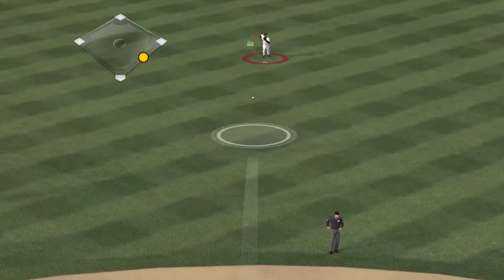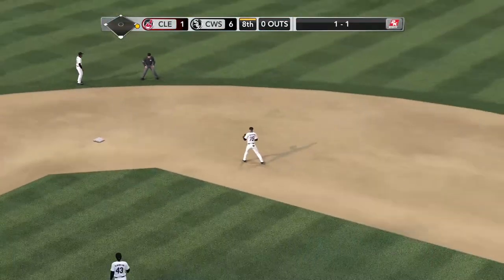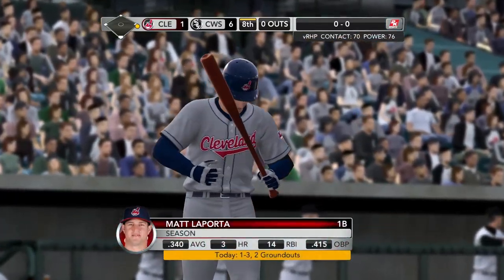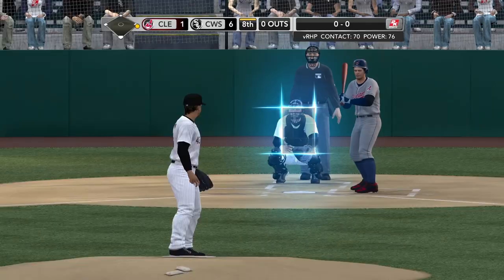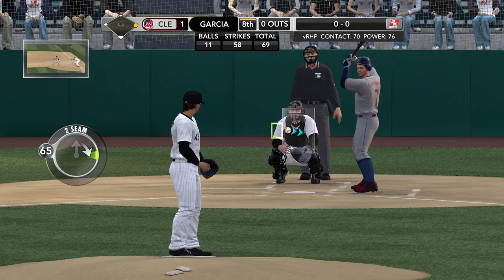Towards center field, and in there, second hit for him in the ball game in his fourth plate appearance. That'll bring Matt LaPorta to the plate. Well, a nice piece of hitting right there. You get on base to start the inning with no outs, and all it does is keep the line moving for the guys behind him.